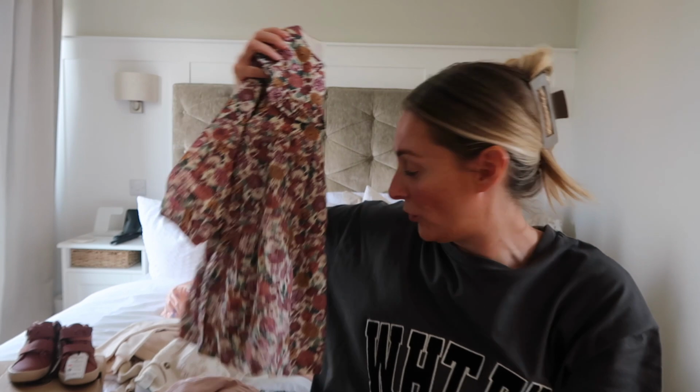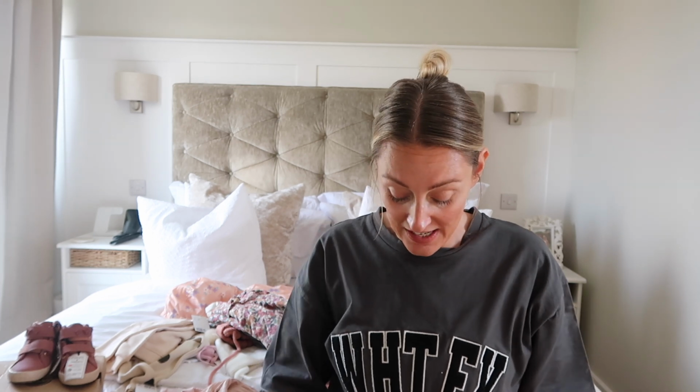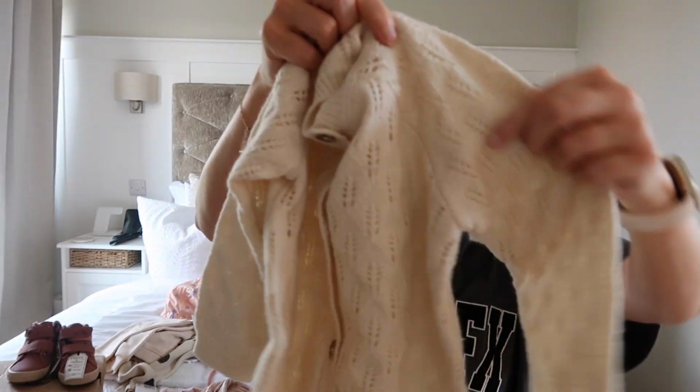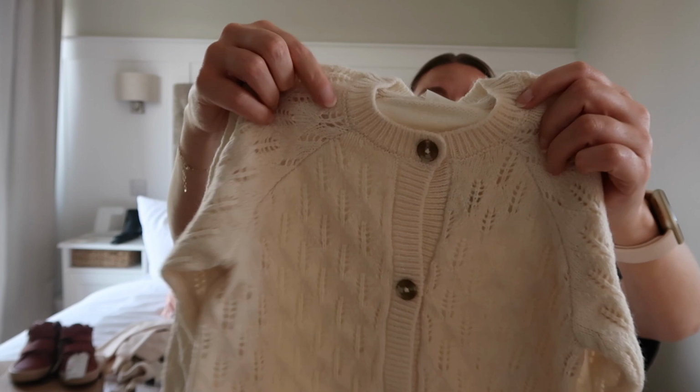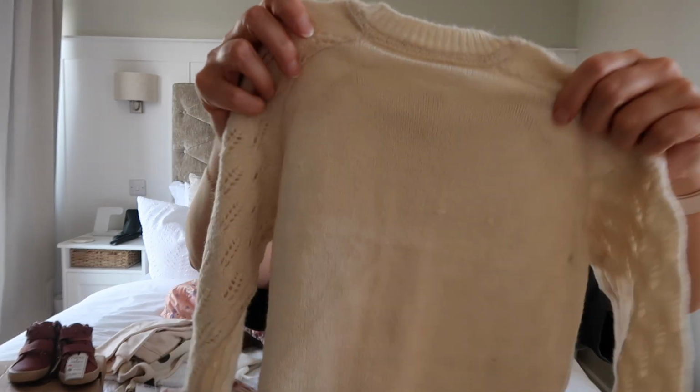It's so beautiful. And then I also picked out a cardigan because all of hers she's now sadly outgrown, so they've gone on to my Vinted. So this one they've got in a couple of different colours. So they have it in this lovely cream colour. Just look at that. How stunning is that? The back is slightly different. It's just more of a solid knit.